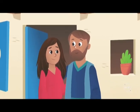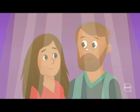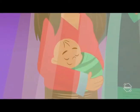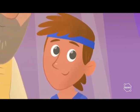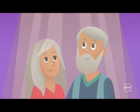Boaz bought Elimelech's land and took care of Naomi and Ruth. Then he asked Ruth to marry him. Ruth had a son called Obed. Obed's son was Jesse. Jesse's son was David, and David became Israel's greatest king. So God blessed Ruth just as Boaz had prayed.